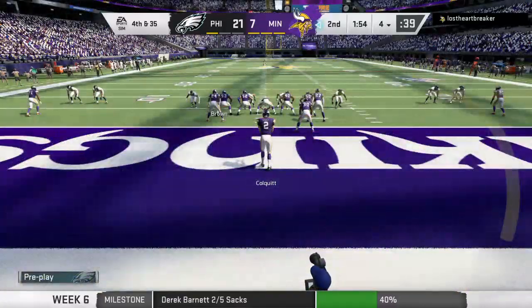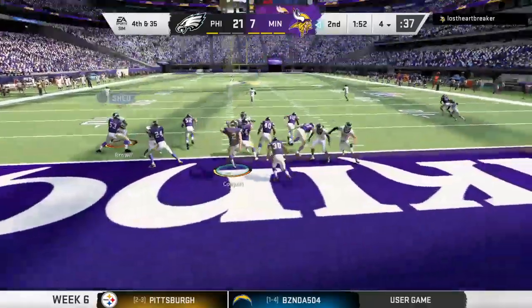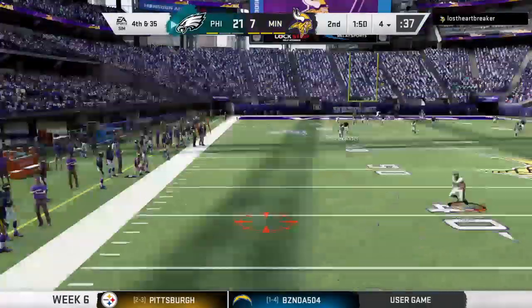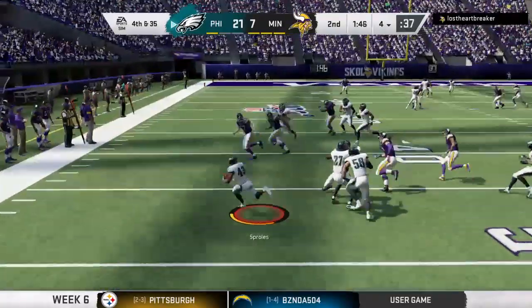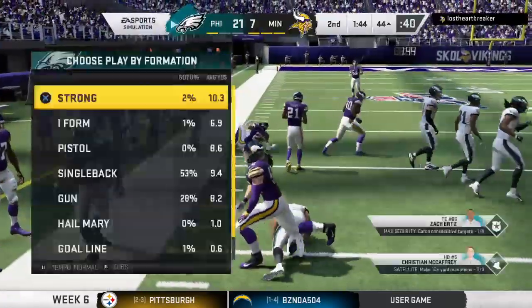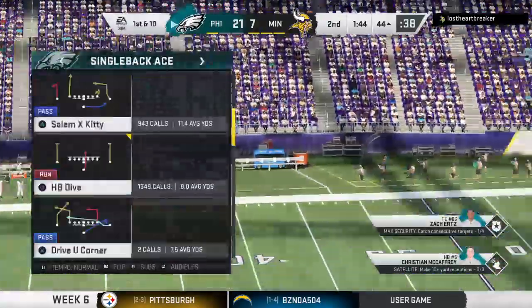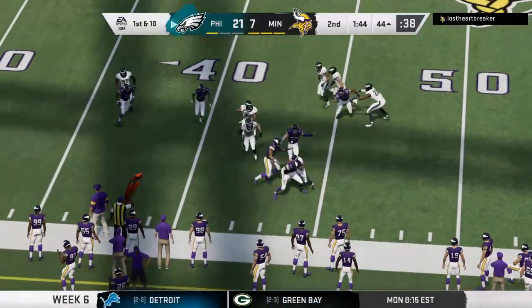Here's Britton Colquitt now. And no room for error here as his first punt comes from deep in his own end zone. So a short drop, but he's able to get it out, and this is a good kick. Nice job bringing that one back. 14 on the return. And the Eagles will have great starting field position here as they take over.